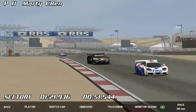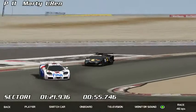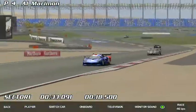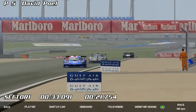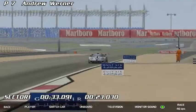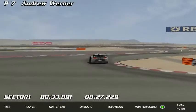The same, just over the 5.5 second mark, and Brad doesn't seem to be able to close that down. Although David Poole is now pulled up behind Al Merriman, we got a battle going on here for P4. Yeah, they are close, and you know what? Aaron Parsons not too far behind them, and Andrew Werner making inroads to Aaron Parsons as well.